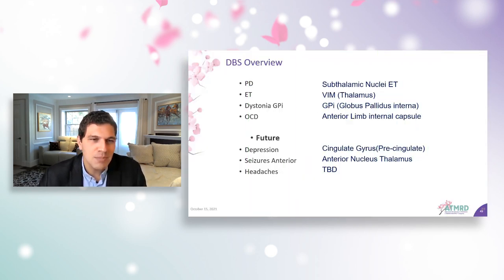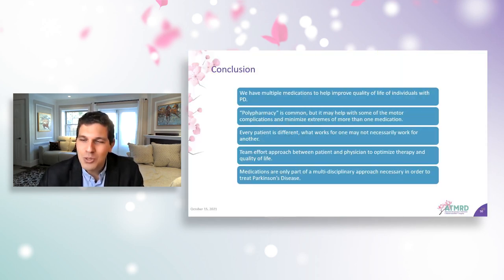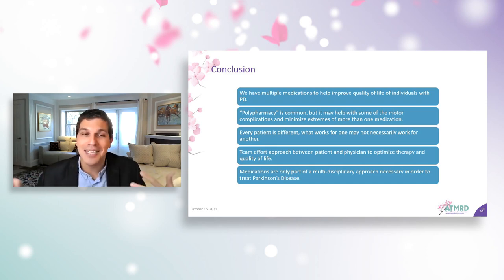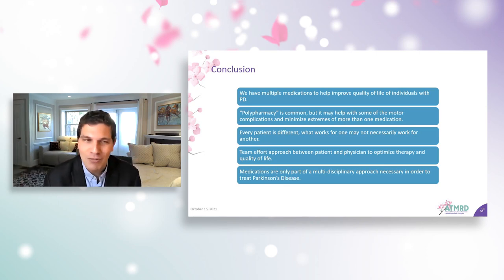So remember, DBS is something that we utilize. Now we're going to learn more and more about its application for other conditions, but right now we can use it for Parkinson's disease, essential tremor, dystonia. And so in conclusion, we have multiple medications that can help improve quality of life of individuals with Parkinson's disease. The concept of rational polypharmacy is not uncommon. It's part of our training, how to utilize medications in combination to provide that stability. Get our patients maybe off of that roller coaster ride that we've talked about.